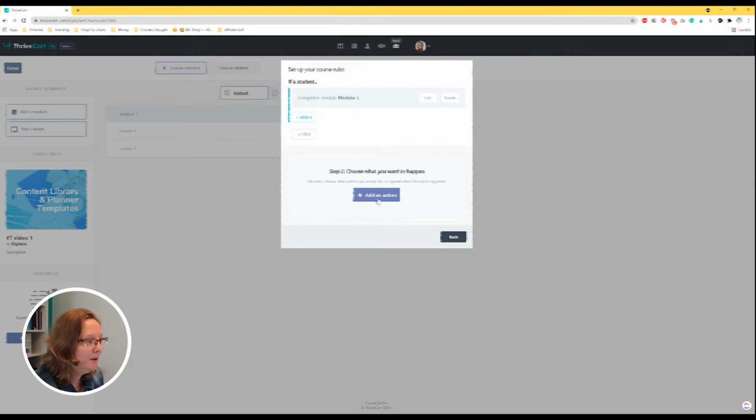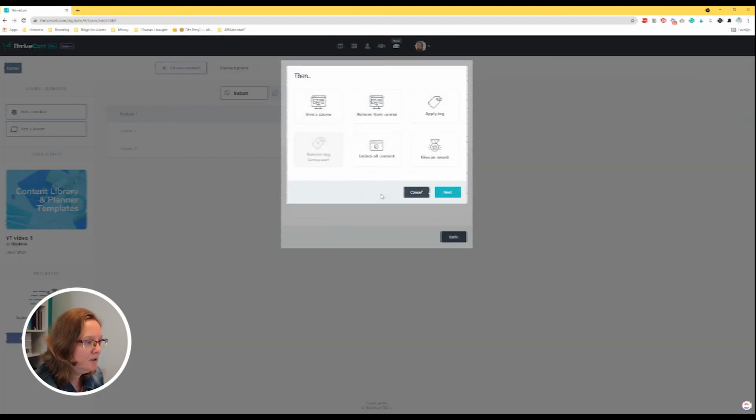So once we have this, we can choose an action, and there's a few actions. You can give an extra course. So let's say you buy with a certain coupon, so you're not just getting course A, you're also getting course B. You can remove a course. I haven't figured out when I want to use it, but I do think it's awesome that it's in here, because you might at some point think of something where you're like, oh, but if they do this, then they don't need access to that course anymore, and then it's good that it's an option.